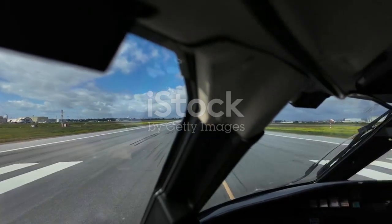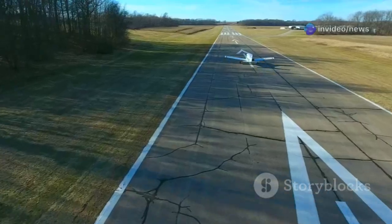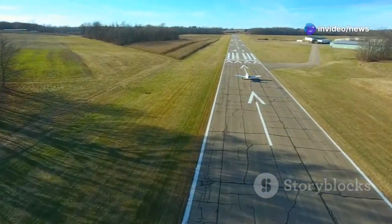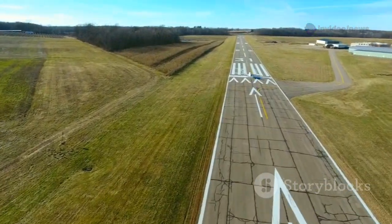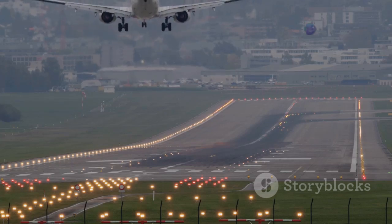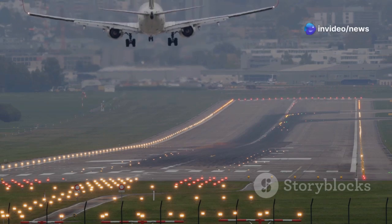Once we're cleared for takeoff and accelerating down the runway, the calculations are behind us. Now, it's all about observation and feel. We use visual cues like the runway markings whizzing by to judge our speed and position. These markings are more than just paint on the ground. They're a language telling us how much runway we've used and how much we have left.